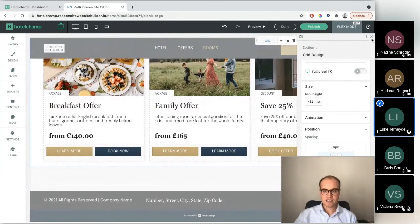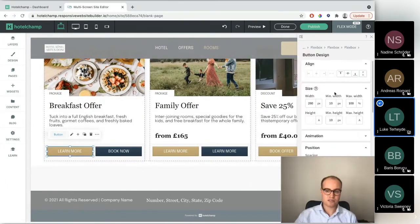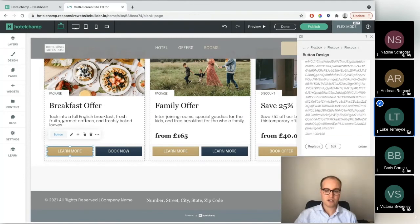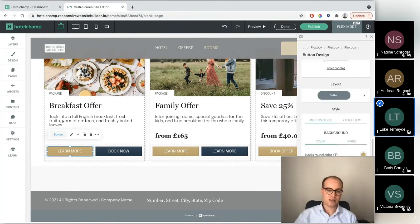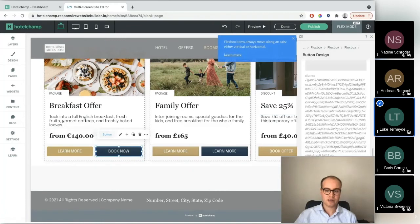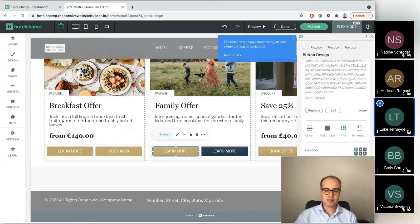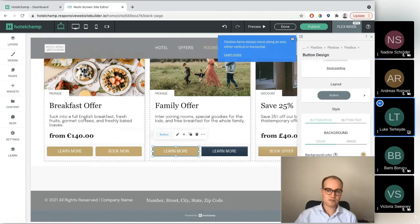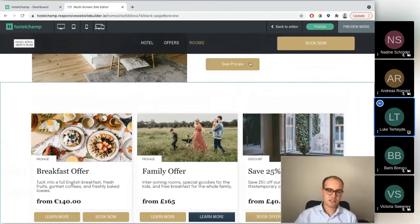And then in this case also, I'm going to change these buttons as well. So you can see if I click revert to global design, it will take the standard button styling for my website. So I'll just do that here. So yeah, you can see it's super easy to actually add in content and transform your website. So there you can actually see what I've just built.